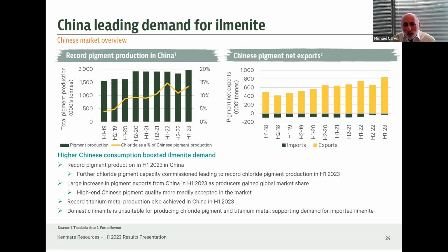It's an interesting point as well that in general there is a movement towards China. Most new capacity that's being developed in the world is being developed in China, and the quality of the product that they're producing is much higher. So it's turning around now and being exported from China and competing with Western customers. Now, for us, that's sort of a wash, because we can sell to our Chinese customers or we can sell to the Western customers. But the increase in chloride capacity is a significant benefit to Kenmare.